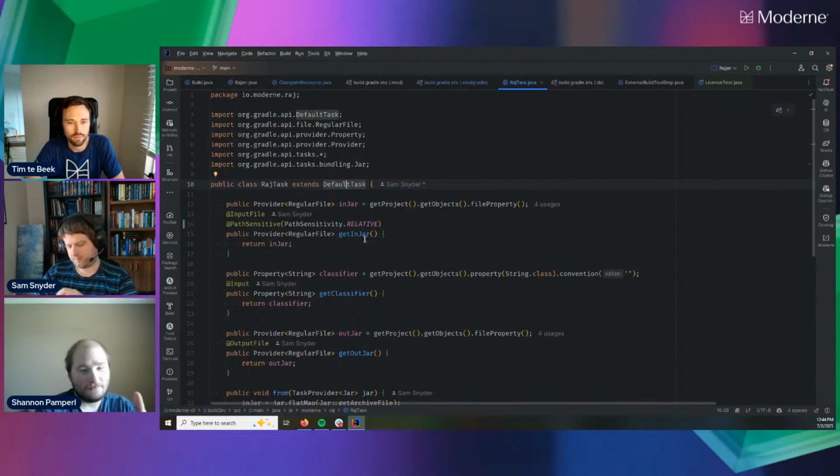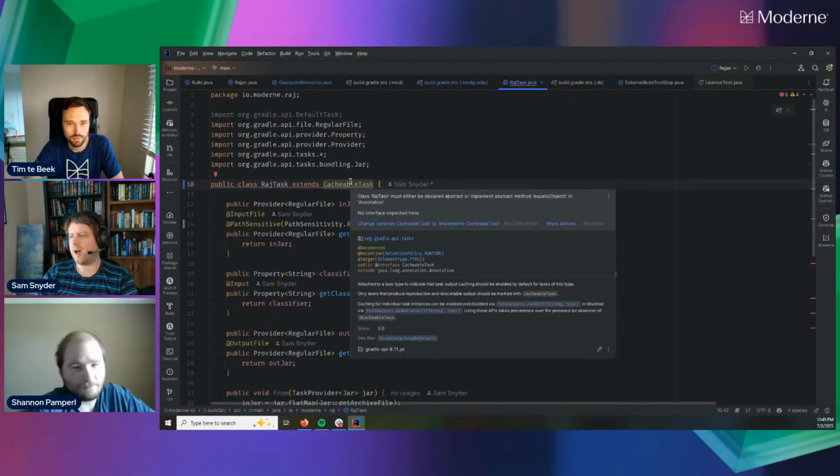But path sensitivity for cacheable tasks basically means that when your repo moves from one folder to another, then the input is taken from the perspective of pathing from the project directory. So if the project directory is the same, and its path is the same, then, hey, that's a cacheable task because it has the same fingerprint and it has the same relative path. Versus the absolute path, which may be 2 different directories. It's an annotation.